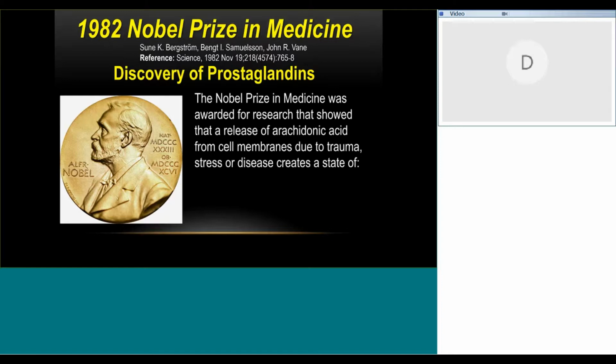Now, as long as arachidonic acid is stored in the membrane, that's where the body puts it, and it doesn't get released, no chronic inflammatory chemistry. However, look what it goes on to say. How is it released from the cell membranes? It's released due to trauma. That makes sense. If you sprain your neck, whiplash, or lift a load, tears tissue, it tears the cell membrane, and it's released into the bloodstream.